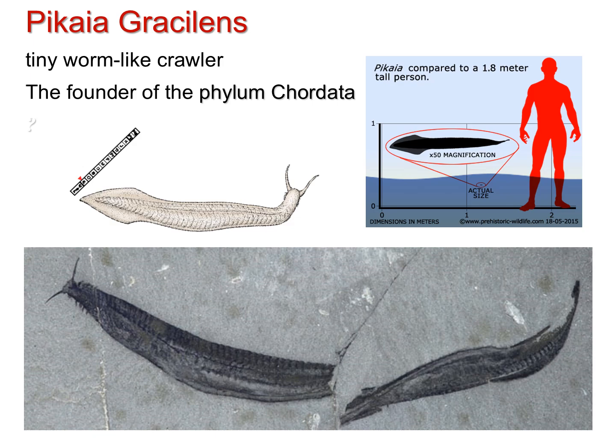the upper left. Picaia had an internal supporting structure that we call notochord. This makes Picaia the first animal of the phylum Chordate, which means animals that are supported by an internal structure. The phylum Chordate is our own phylum. Finally, on the top right is another example of range of sizes for Picaia compared again to a 6-foot tall human.